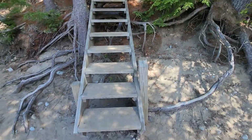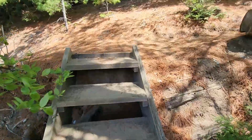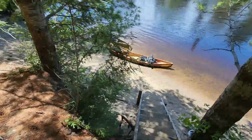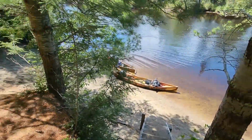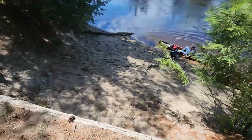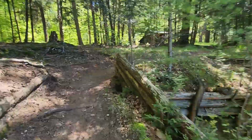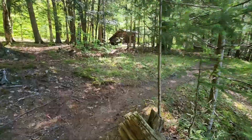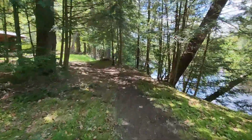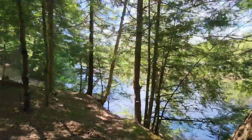Not too bad. And go up the stairs and go check out this lean-to. See what our campsite looks like. This is kind of neat with the steps. Pretty convenient. Here's my boat down at the water. This is a really nice put-in. I really like this spot. I don't see anybody up here. Very nice. A nice lookout over the water.